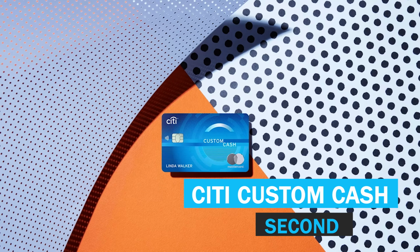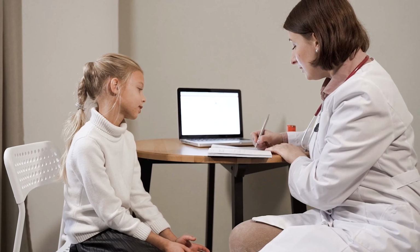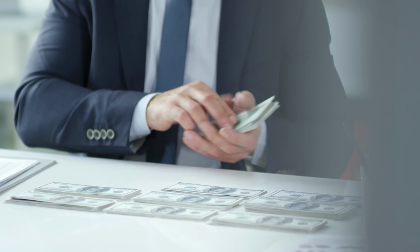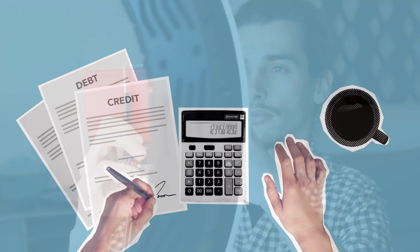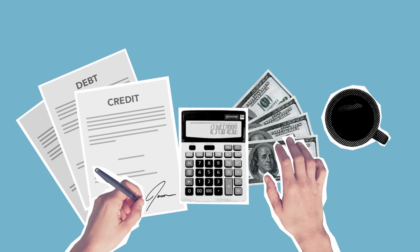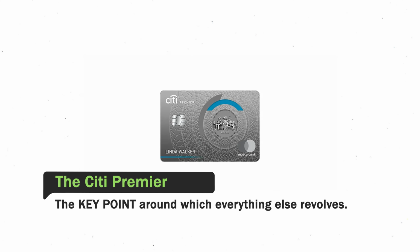There are a lot of options in the categories, like gas stations, grocery stores, pharmacies, and different ways to get around. If you care more about spending money on things you don't have to, you can choose travel, restaurants, certain streaming services, and live entertainment. For the category where you spend the most, you get 5% back on up to $500 and 1% back on everything else. The Citi Premier is the key point around which everything else revolves.